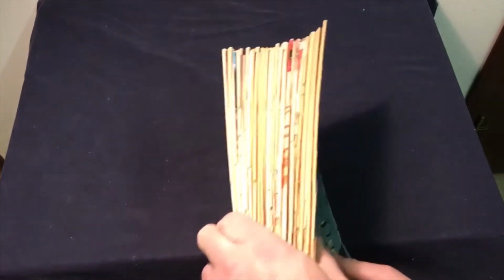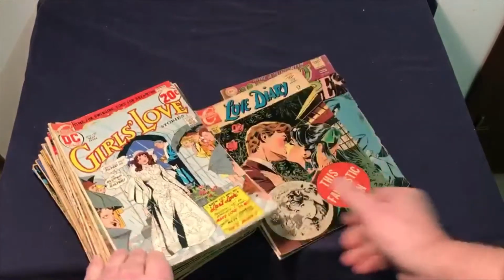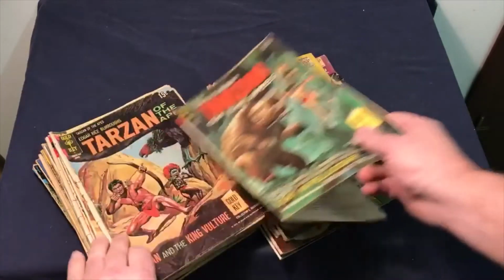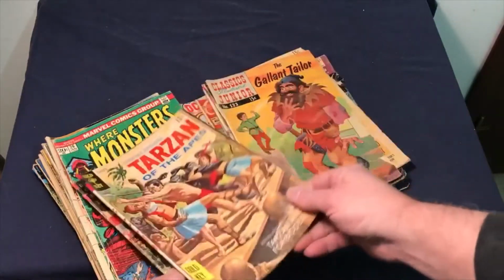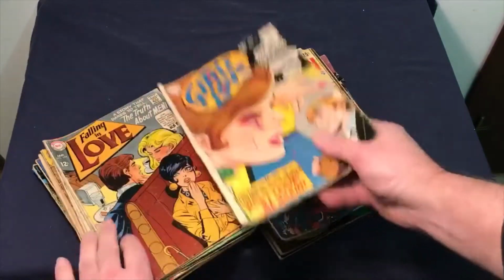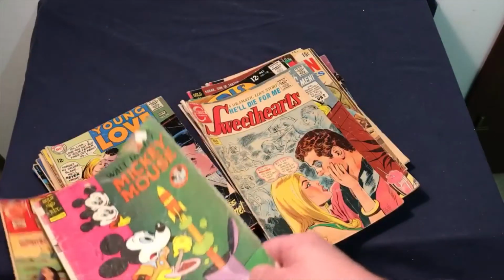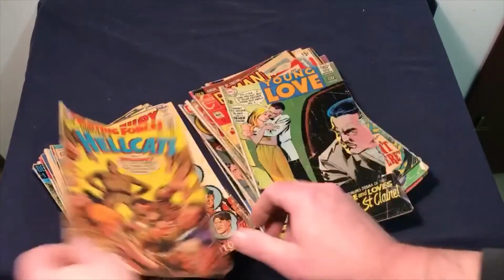Then we've got a big stack of comics. So Romance, Girls Love, Time for Love. Most have covers except for the Mickey Mouse one. Reptosaur, Tarzan, Tarzan, Tarzan. You see we've got quite a few here. I'll just quickly go through them so you can see what we've got.